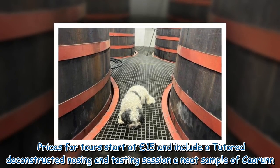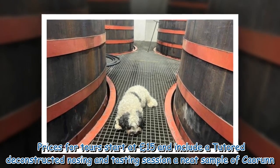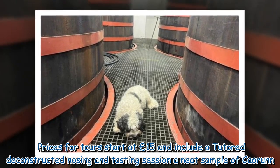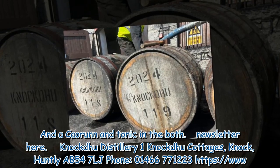Prices for tours start at £15 and include a tutored deconstructed nosing and tasting session and each sample of Caorunn, and a Caorunn and tonic in the bar.